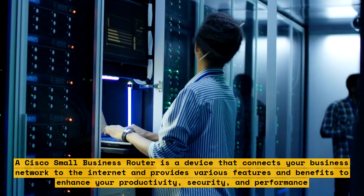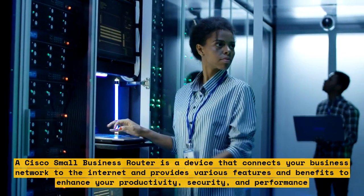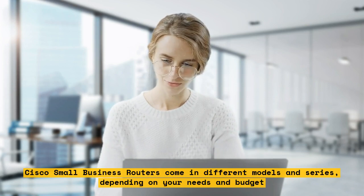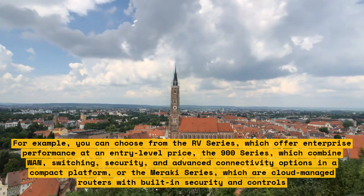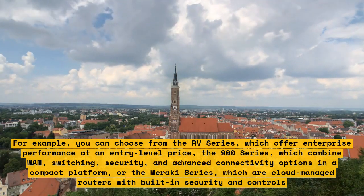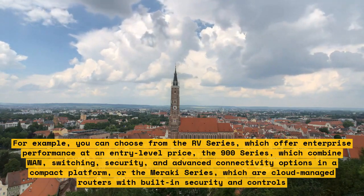A Cisco Small Business Router is a device that connects your business network to the internet and provides various features and benefits to enhance your productivity, security, and performance. Cisco Small Business Routers come in different models and series, depending on your needs and budget. For example, you can choose from the RV series, which offer enterprise performance at an entry-level price, the 900 series, which combine WAN, switching, security, and advanced connectivity options in a compact platform, or the Meraki series, which are cloud-managed routers with built-in security and controls.